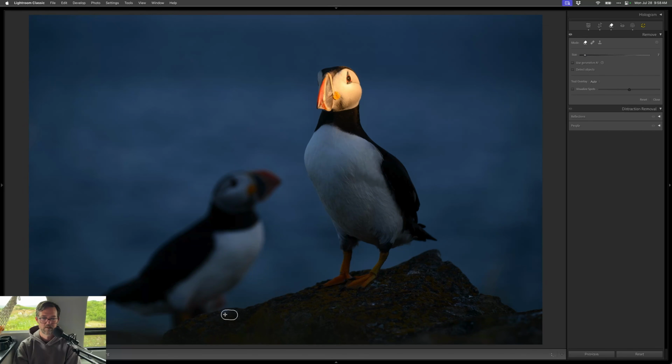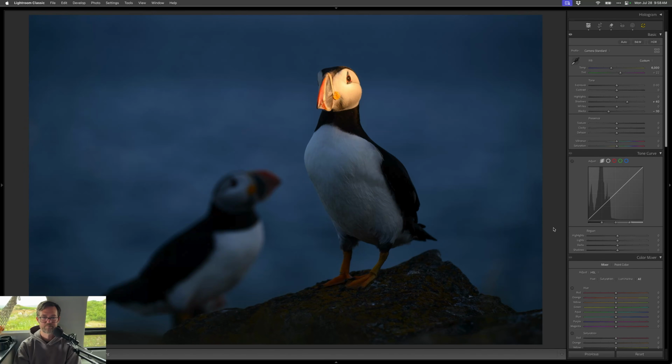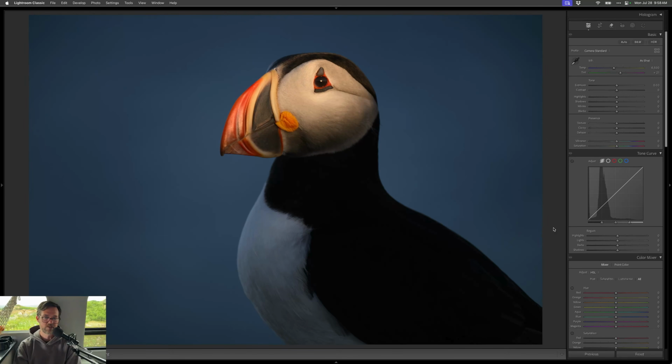Almost had it all. And there we go. That should do the trick. Nice. This one's just got that same natural spotlight. So let's go warm on the white balance for the bird. Let's pop that up just a little bit with the lights here.